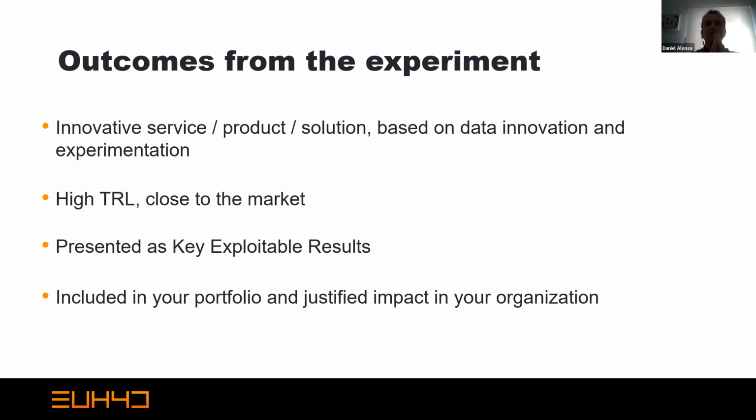The second aspect is the outcomes from the experiment. As I mentioned before, we want the results of your experiment to consist of innovative services, products, and solutions based on our own offer, data services and data sets. But it's important that the TRL, the technology readiness level, is very high and close to the market, because we are trying to make the results of your experiments impact in a very positive way the results of your organization and also your portfolio. So for us, it's important that the results of the experiments are close to market, high TRL, and impact your organization and improve your portfolio and your catalog. We want to see tangible benefits for your organization from the experiments.